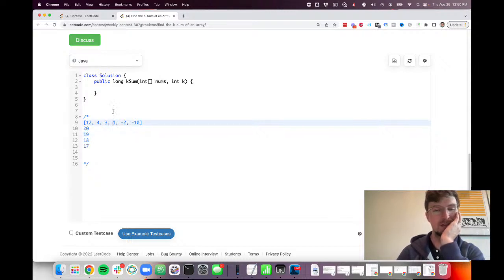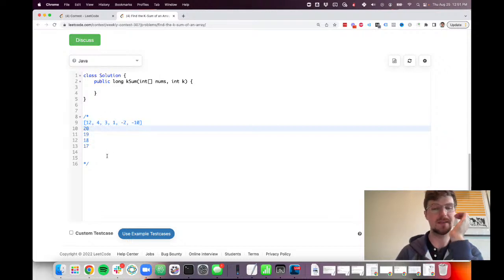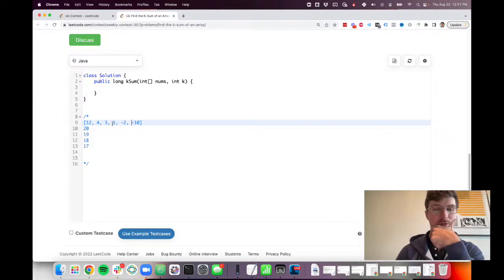And actually, now that I think about it, there are multiple ways that we could get to some of these as well. We have 20, and then we could remove the 1, which gives us 19. We could also leave the 1 but add negative. Wait, no. Removing the 1 gives us 19. Removing the 2 gives us 18.